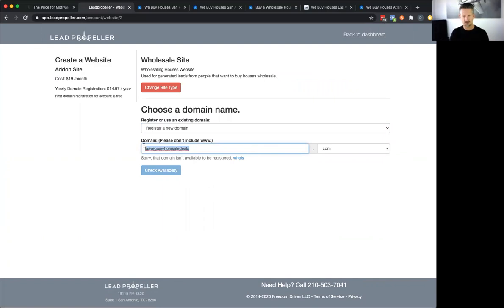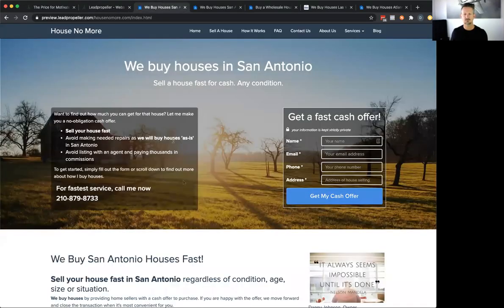And you just keep going until you find something like Las Vegas houses on the cheap or something. Check availability. So that one's available. So I can just select domain and move on, put in my information, and then publish. And then I've got a site that looks like what I was showing you. Not this one, but this one.